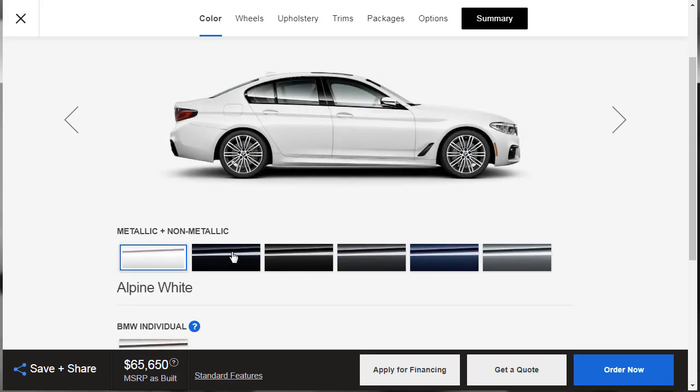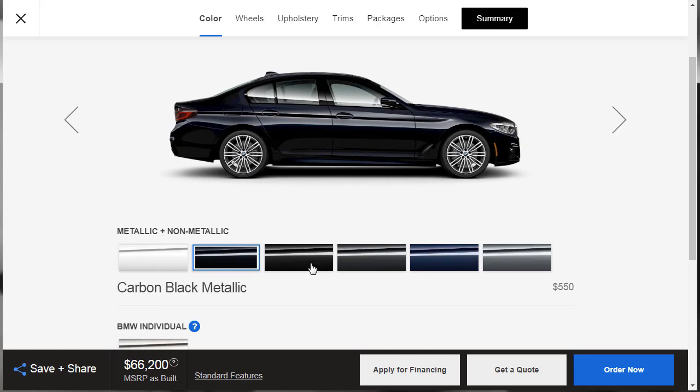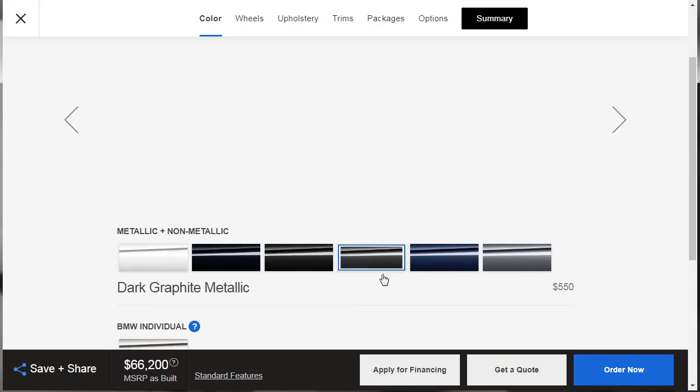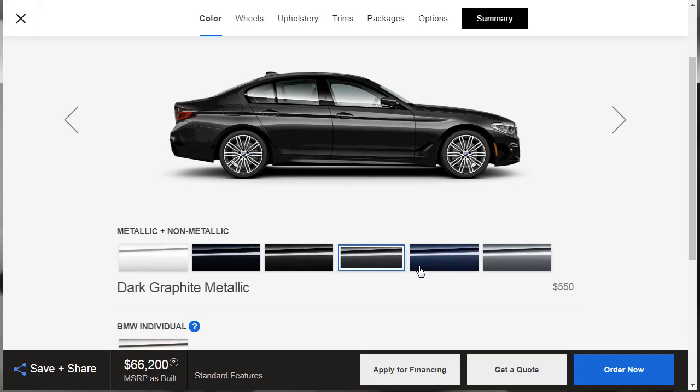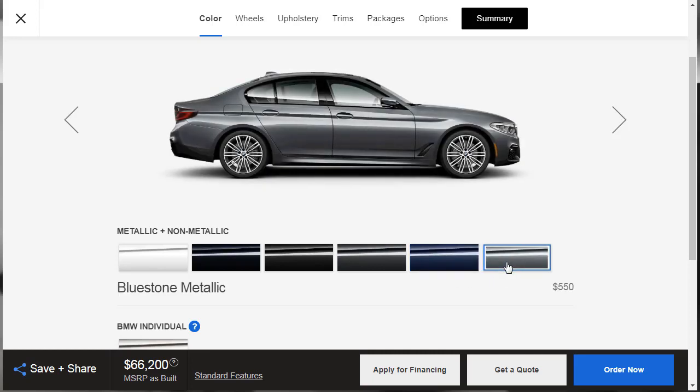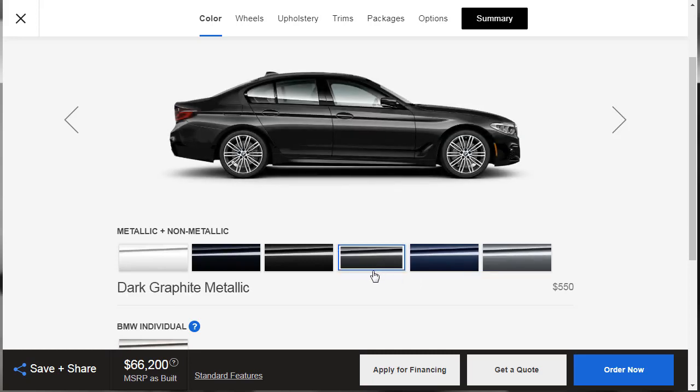Here's the Alpine white, your standard color. You've got the carbon black, which kind of has a little blue in it. You got the black sapphire, which is metallic. You got the dark graphite. I do like that. I think I built the 2018 M550 in that color, or maybe I did the Mediterranean blue. I'm not sure. And then you got the bluestone metallic, which is interesting. Bottom line is, I'm not crazy about any of the colors. That's where I'm getting at here. I guess we'll spend the extra $550 and do the dark graphite metallic.